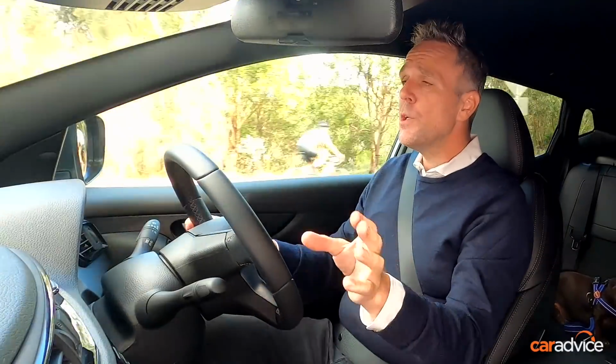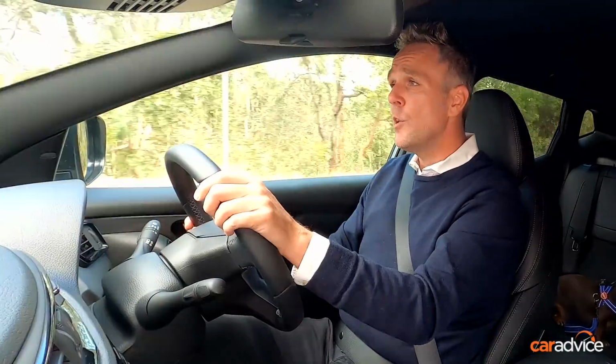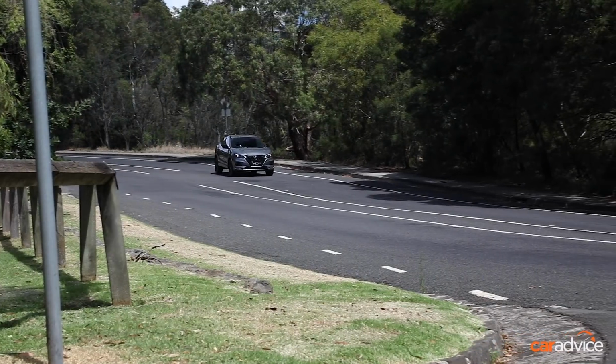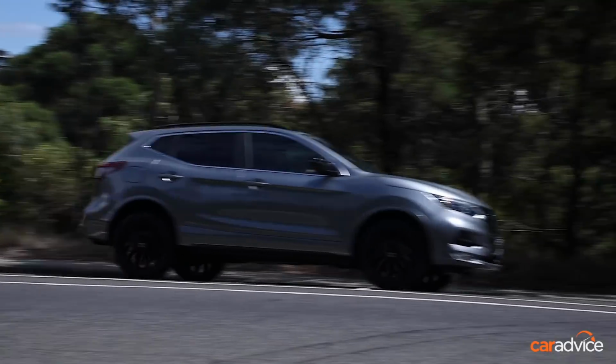Now, Nissan claim fuel consumption on a combined cycle is 6.9 litres per 100 kilometres, which again isn't too bad. This thing weighs about 1350 kilos, so a little bit more than the Honda, but it's not heavy by any stretch.